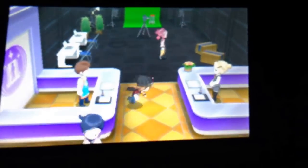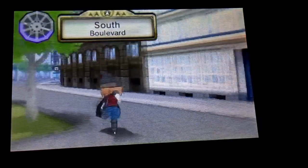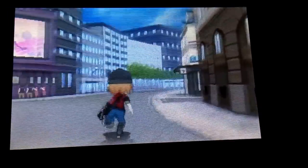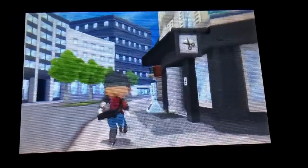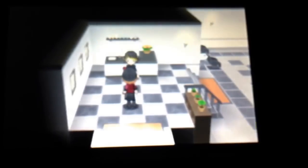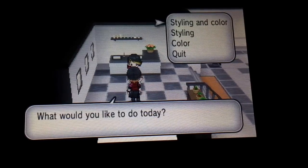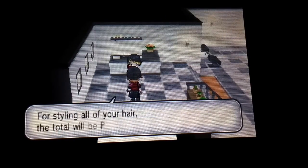And the next thing, since we're on Southern Boulevard, is I'll show you where to get your haircut. All right, once you leave there, you go left. The haircutter is this place with the scissors on the sign, as you can see. It's not too expensive, at least not now. I'll just get a haircut for you. You can style or color it. I'm going to leave the color and go with styling.